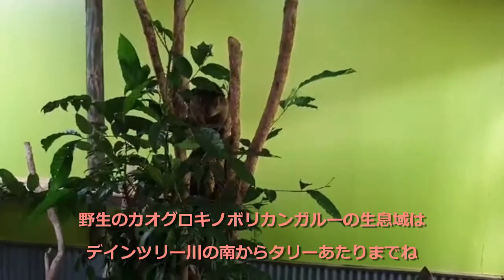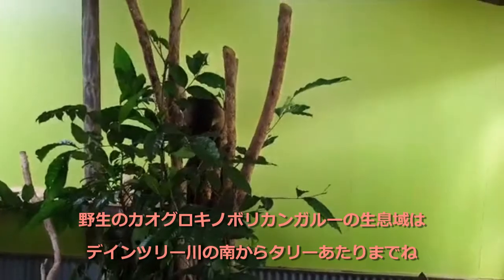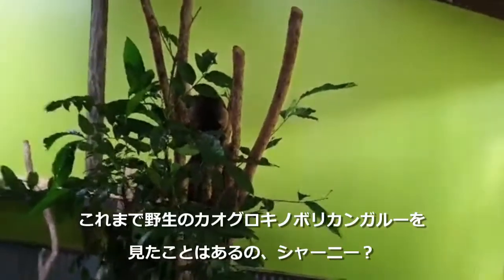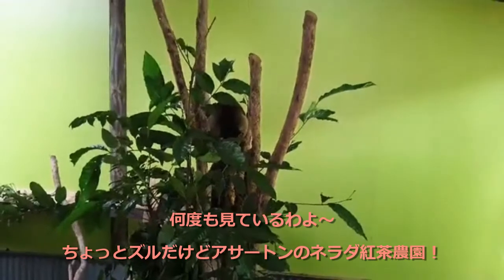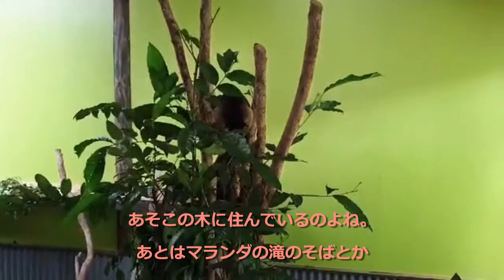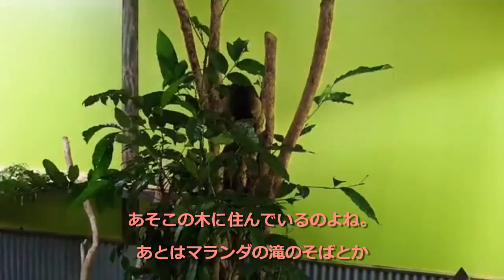Cool. So you can find Lumholtz tree kangaroos anywhere south of the Daintree River and down to around the Tully region. Now, have you ever seen one in the wild, Shani? I have seen them quite a few times. Really? My favourite place, I think it's cheating, is to go and see them at Narada Tea House because they're in the trees just there. But I've also seen them at Malanda at the waterfalls there as well.